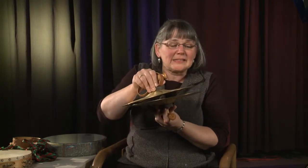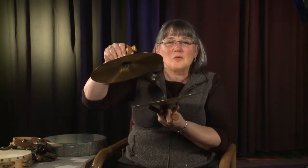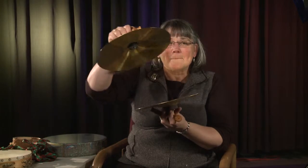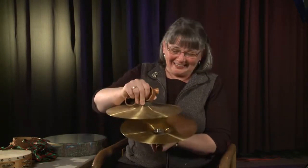Now, a cymbal can be very quiet, like this. Just a very soft sound when you put it together. You can get a little bit louder. Or if you're in a great big band with lots of instruments, you can get really loud. Do you want to hear it? Oh, it's really loud. Here we go. That's very loud, isn't it? A cymbal, or actually two cymbals, are round.